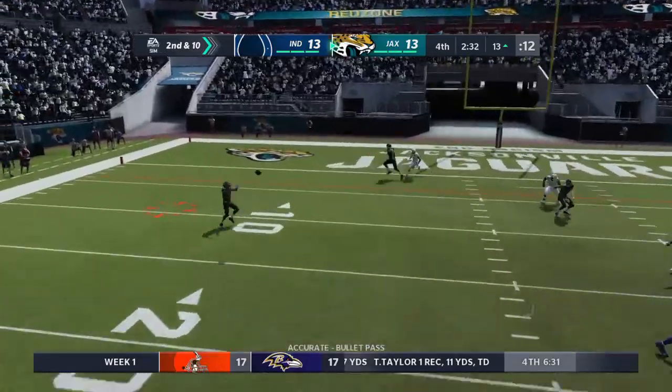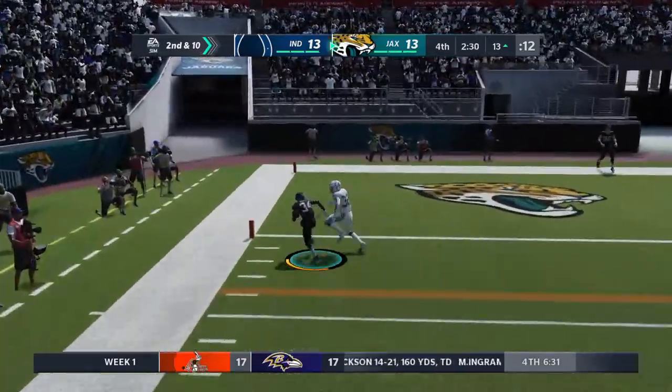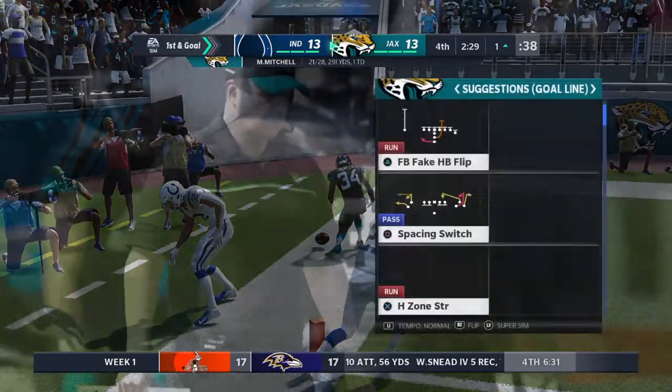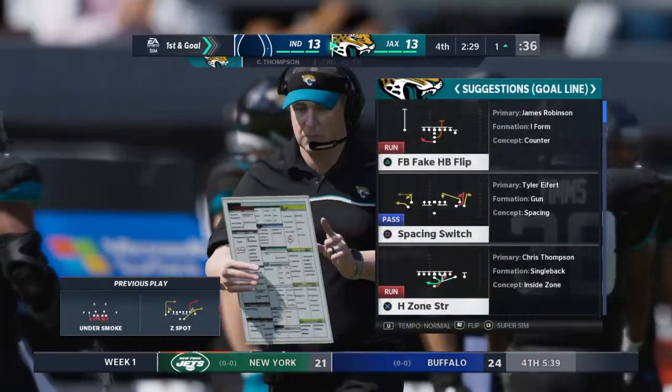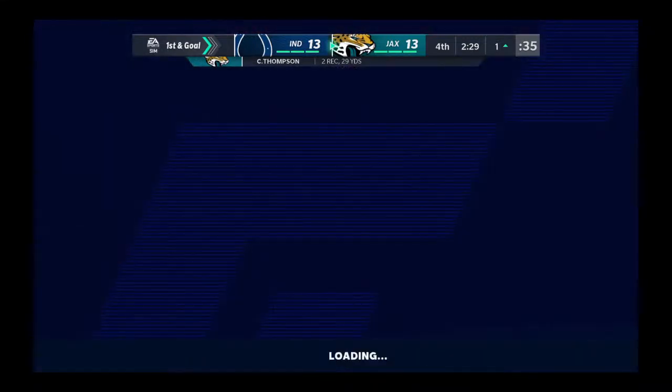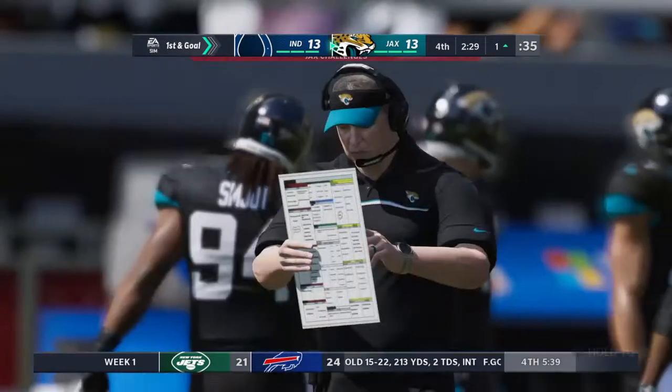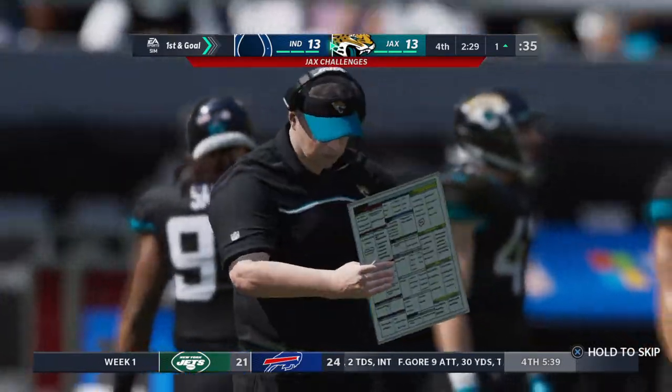Back to throw now on 2nd and 10. Throw left side complete. It's Thompson. And he'll be out of bounds. The pickup goes for 13 and sets him up for 1st and goal.